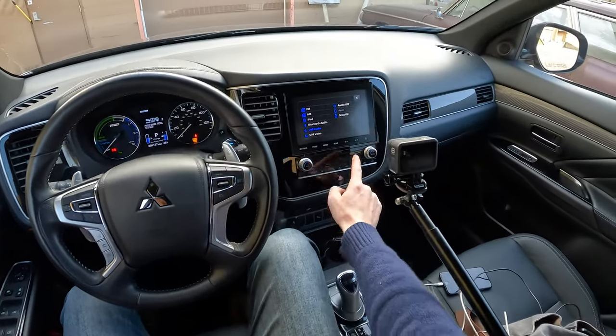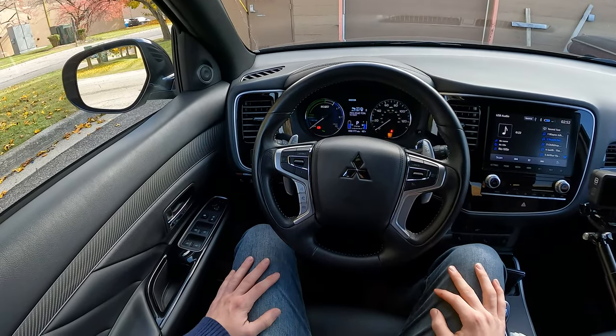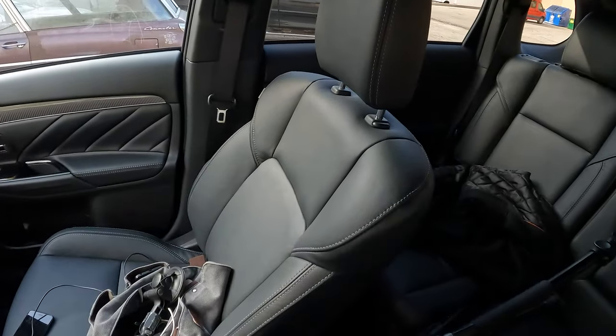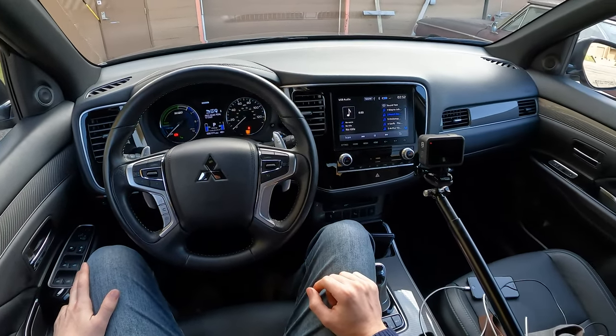For speaker locations, as I said, this is a pretty basic 6-speaker system. Starting at the bottom left, you've got 1, 2, 3, 4, and then 5, 6 in the rear seats and the outboard doors there, so not too much to write home about.